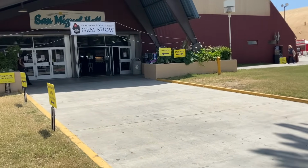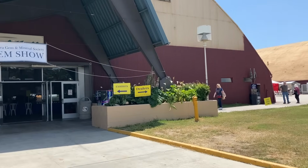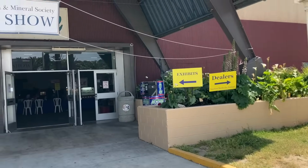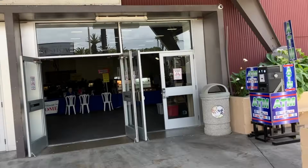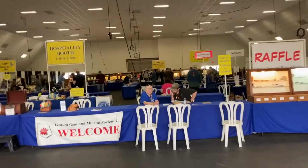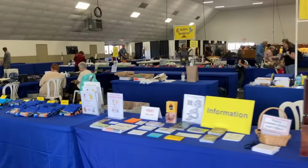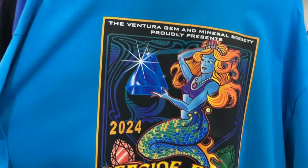I thought we could go on. So yeah, I think the California Federation adopts a show every year, or a Gem and Mineral Society hosts the Federation show. It's two buildings this time instead of the one earlier this year. This is the club show, and I think where they're doing the competitions. And they do the demonstrations, silent auctions and stuff. It's pretty cool.